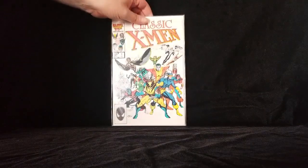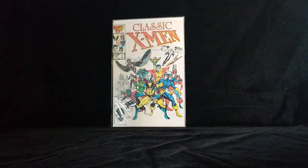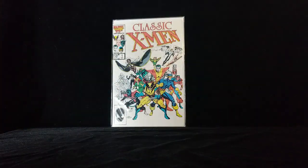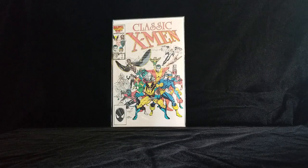So a not so obvious reprint that I've always really liked is Classic X-Men #1. Okay, so Classic X-Men #1 came out, I believe, in 1986, just when the Copper Age was really starting to get heavy print runs going. So there's lots of copies of this out there. It'll never be a super valuable comic in any way, but it's a fun one to have.